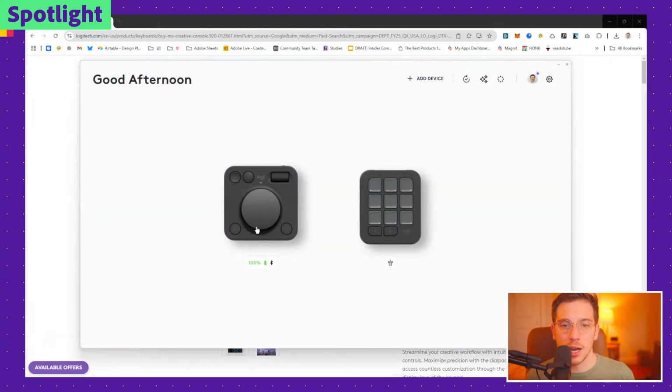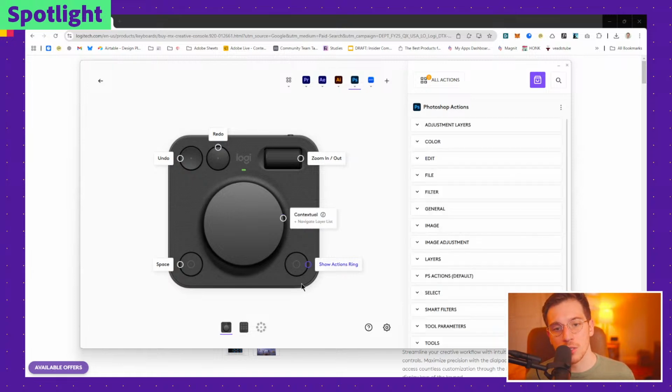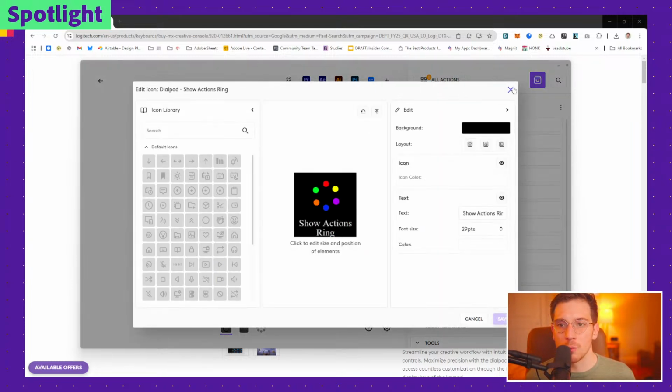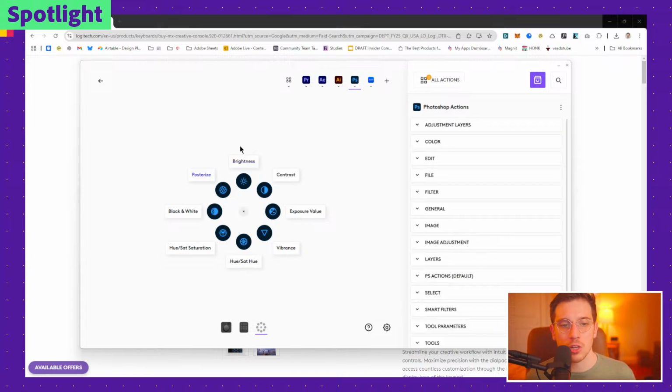And you can see I can hop in and you can change the Photoshop. You're able to also change what happens when you click the action rings, like brightness, contrast, exposure value, vibrance, hue, saturation, and you can hover over them, and then you can use this little circular thing to adjust it accordingly, which is really nice. So I've been trying to work it more into my workflow.